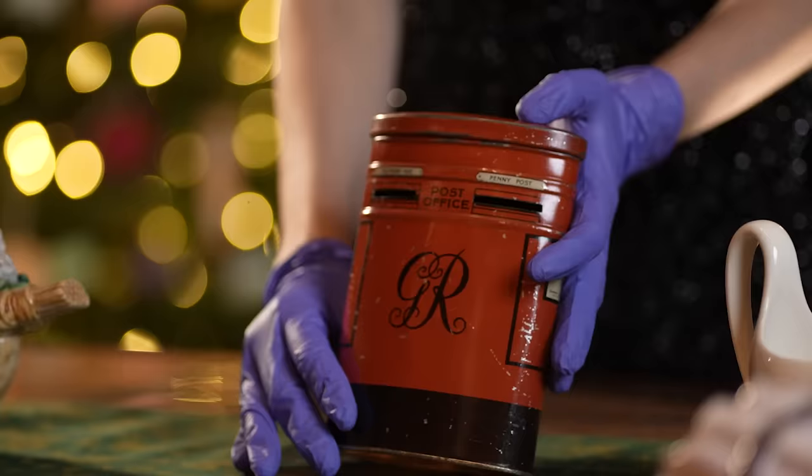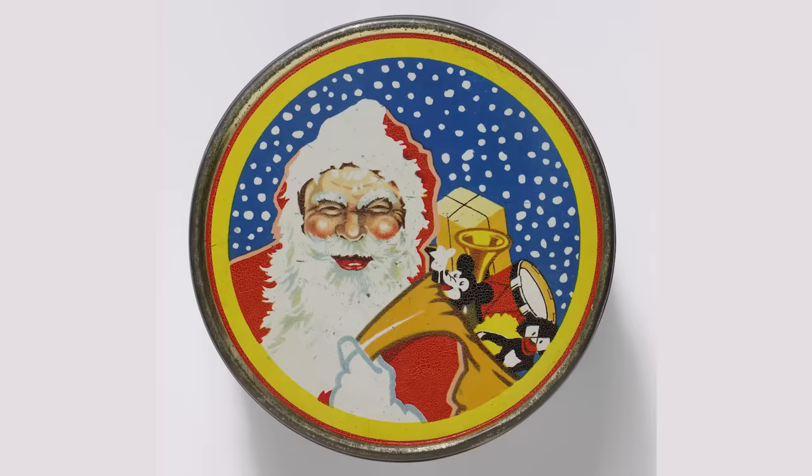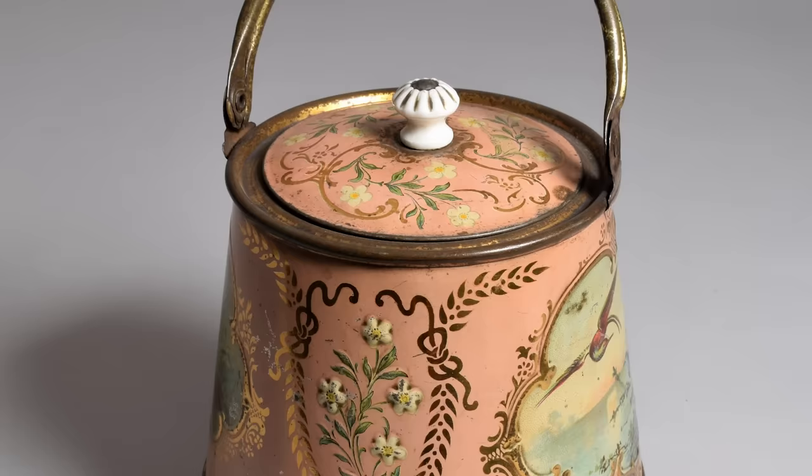So after you've eaten all your biscuits, you could save up to buy even more biscuits because you haven't eaten enough at Christmas. Loads of biscuit manufacturers really caught on to how popular the selling of biscuits was at Christmas, so they'd always release eye-catching collectible designs, and it was a really good marketing ploy.